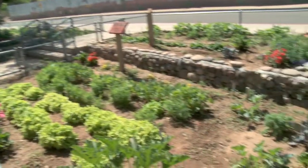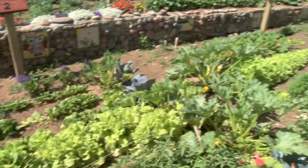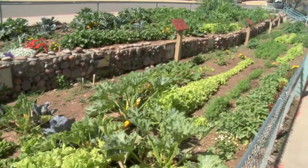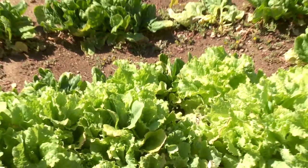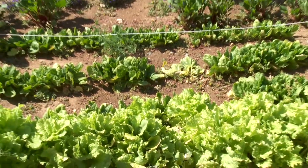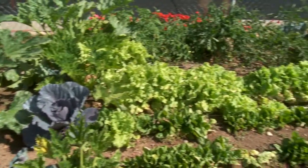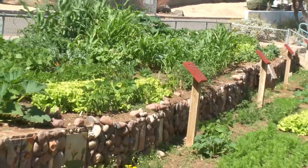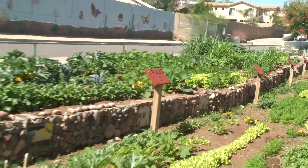The way this is integrated into the curriculum, into the science, technology, engineering, and mathematics curriculum, students are introduced to the mathematics of how far apart the seeds need to be spaced, how deep the seeds need to be for each type of seed that we plant. In other words, you can't just throw seeds out and expect something to grow. There's a plan, there's an execution, and there's a benefit.